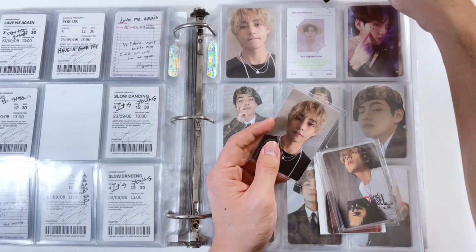And then, who's next? Taehyun. Oh, is this just this page for Taehyun? And then it goes, wait. Oh, it's by era! Oh my god, I'm so stupid. I was like, wait a minute, what is this? I thought I separated by members. I did not. Okay. So, starting from here.